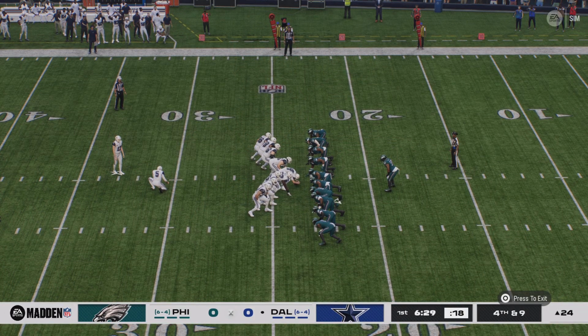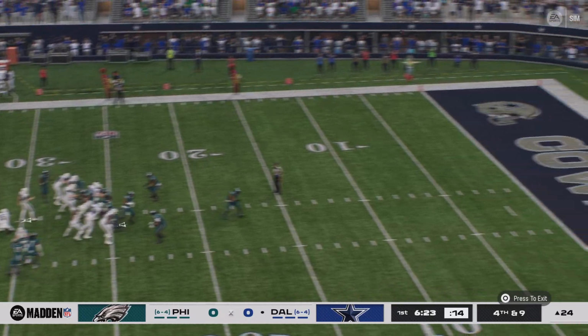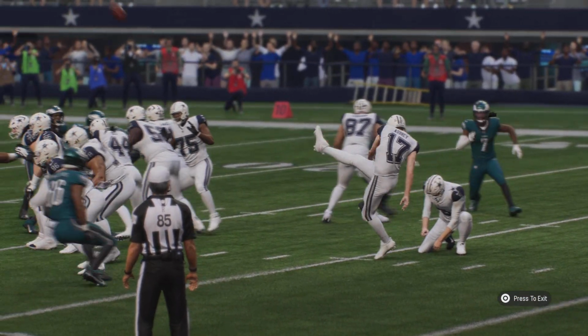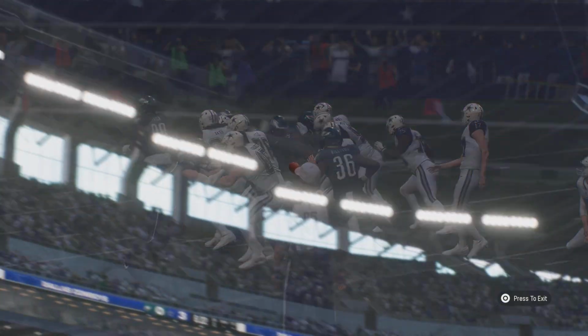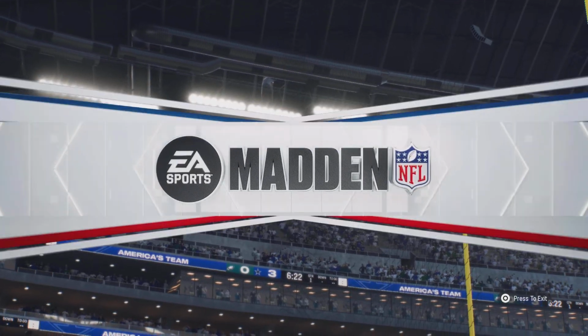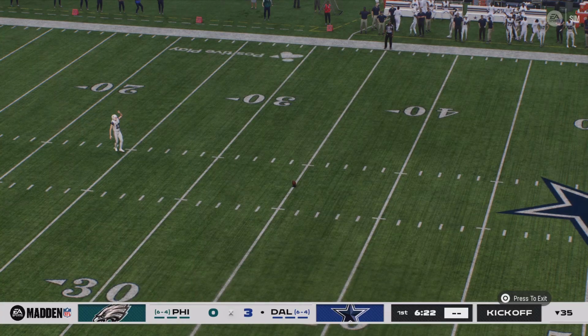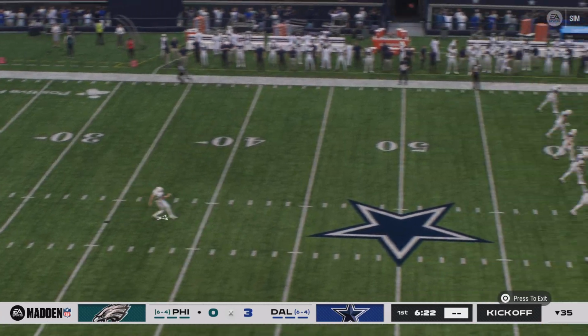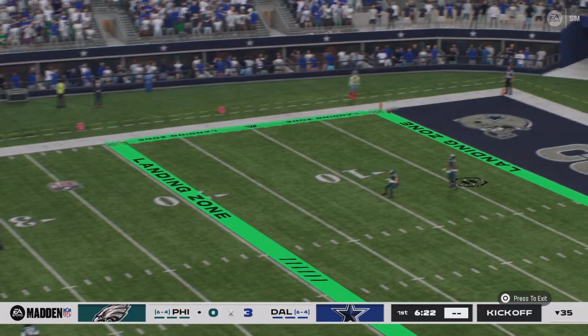On for the field goal now, it's Brandon Aubrey. This will be a 41-yard attempt. Aubrey's kick is good. And the Cowboys will take a 3-0 lead. And that's a good drive right out of the gate. They're able to make some plays, move the ball down the field. I know they didn't get a touchdown, but that is a good, positive result.